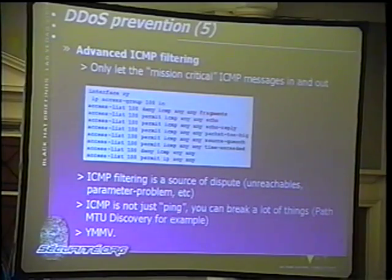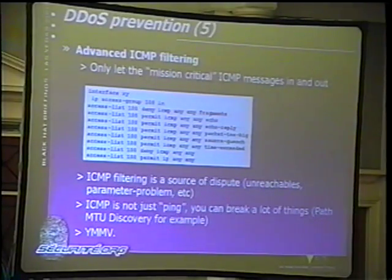What you have to know is that at least a lot of our customers we experience, they just think that ICMP is used for ping. And that if you filter it, you will also break path MTU discovery. So really be careful before doing that.